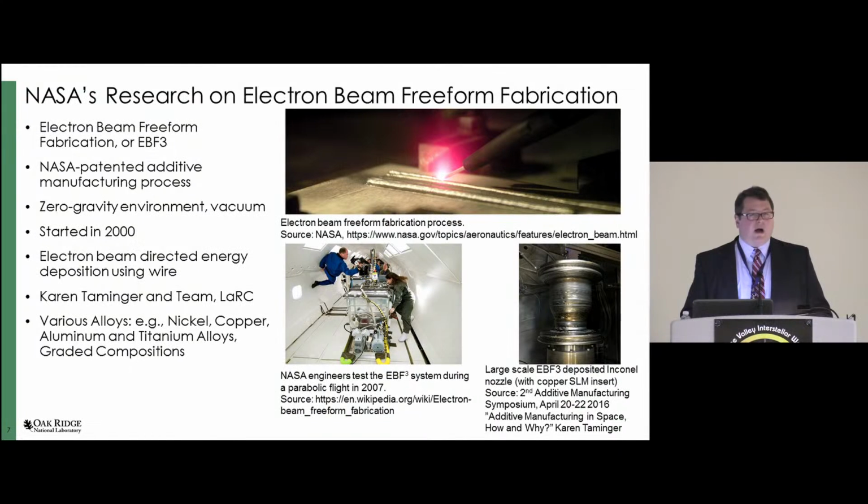The idea for wire, and this is another difficulty that would have to be solved, is that in a lot of these processes we use powder or particulate. Of course, in zero gravity effects, that could be a very difficult material to work with. That's partially why NASA has said, let's focus on wire and see how we can produce parts using electron beam and wire.